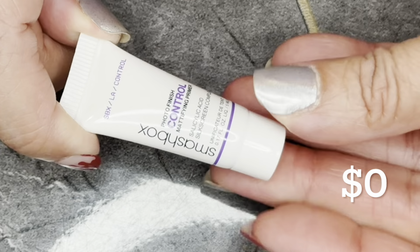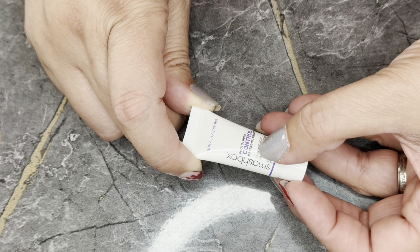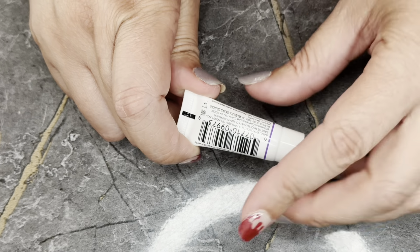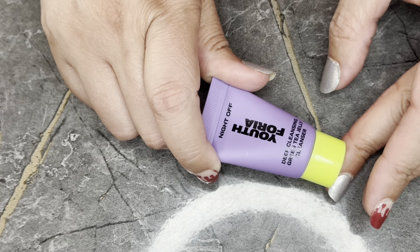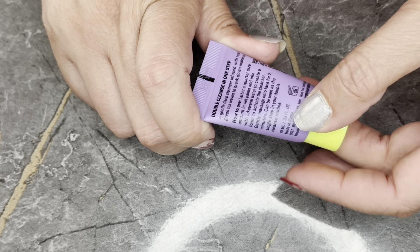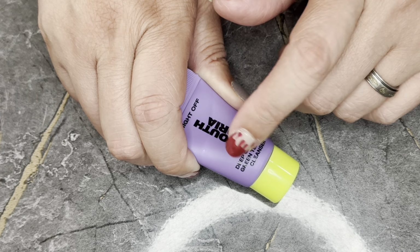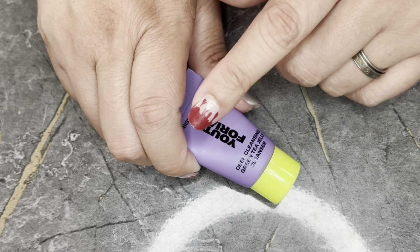Next we have from Smashbox. This is a deluxe sample. This is the Photo Finish Control Mattifying Primer in a 0.17 ounce tube. As I said, deluxe sample, zero value. Next we have from Youthphoria. This is the Deep Cleansing Green Tea Jelly Cleanser. And 0.33 ounce tube. This is a deluxe sample as well. And Ulta nor Youthphoria sell it in this size, so therefore zero value.